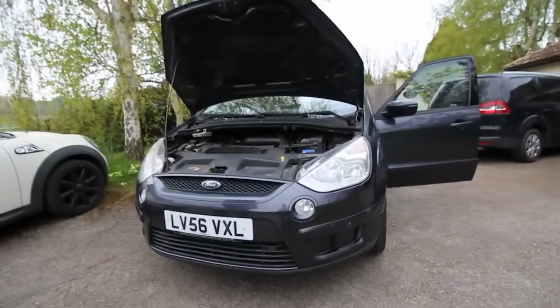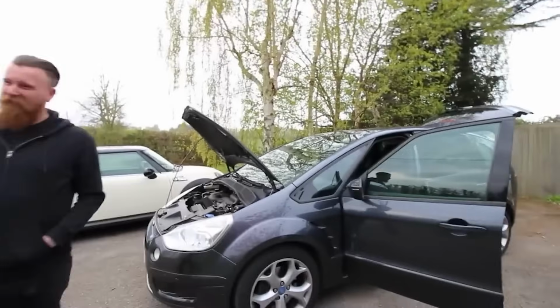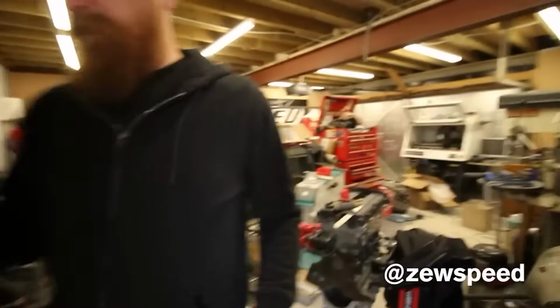Seems to be right. So I've done like 29 miles to the gallon on the way down, which is mint for a big old bus, petrol T5. Yeah, that's pretty good. Fair, pretty reasonable. A mess in here.